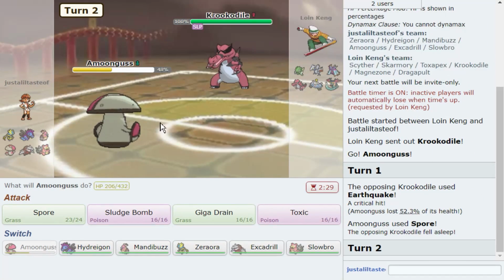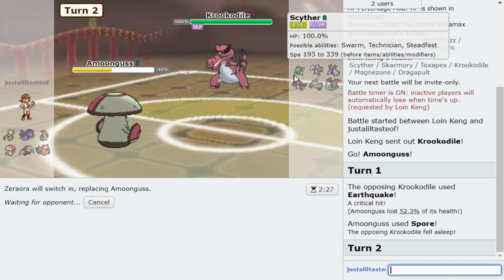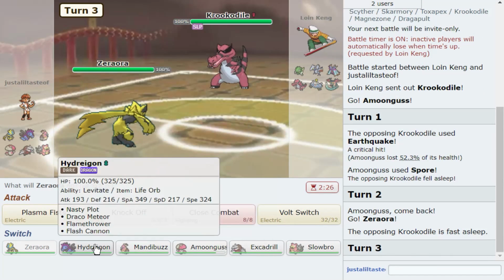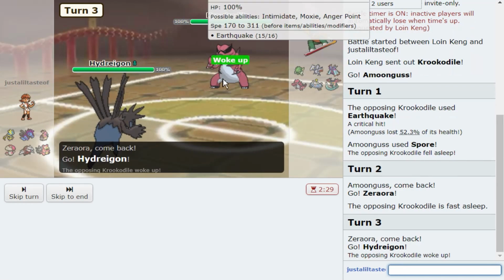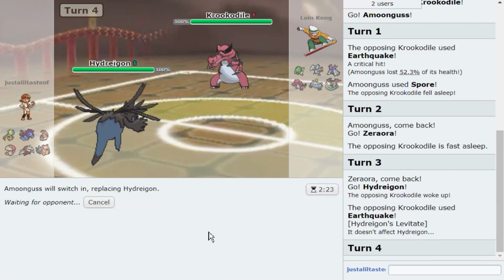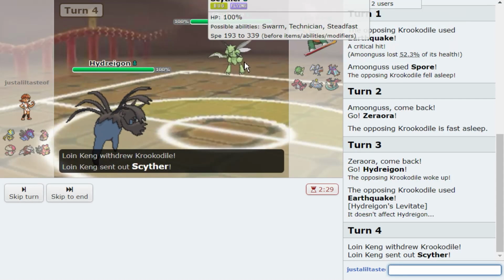So I get a nice little Spore off on the Crocodile. We're going to make the Zeraora play now. This deals with both Skarmory, Scyther, and Toxapex if they want to come out. And the fact that they stayed in there is actually very concerning, so I'm going to make the Hydreigon play. And I don't want to risk this dude randomly clicking Close Combat here. So I'm going to double out to Amoonguss on what I'm expecting to be Toxapex or Skarmory.